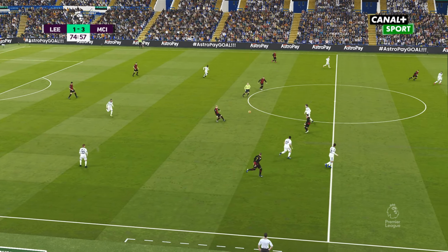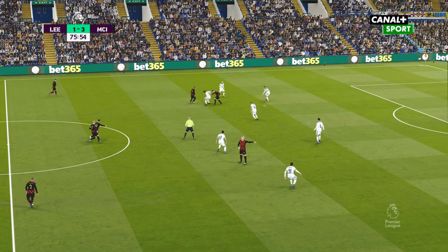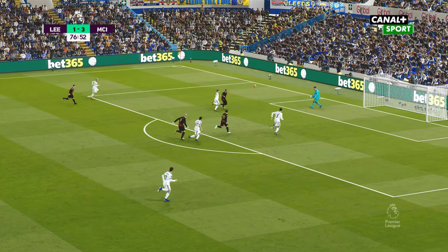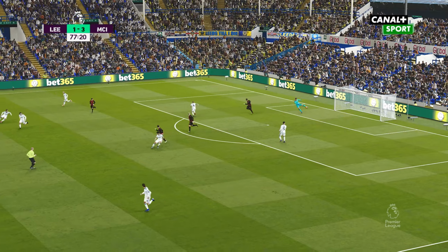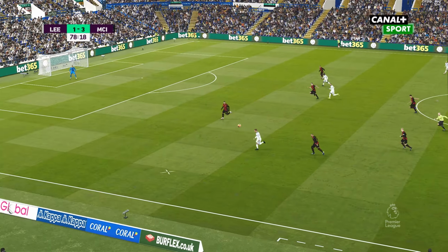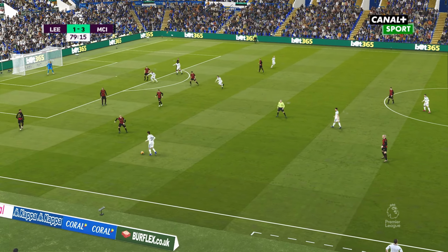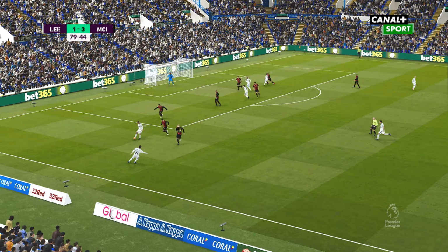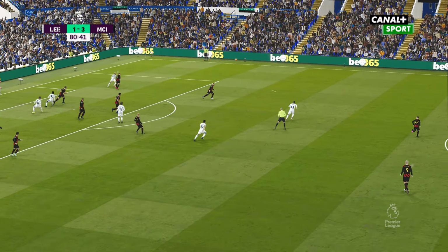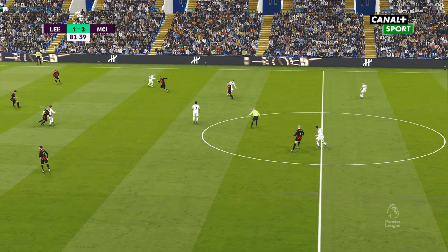Kyle Walker. Foden. João Cancelo hoists it high. Goalkeeper's ball. And there's a long ball. Harrison provides an outlet. Tries lifting it over. João Cancelo knocks it away. And they've got it back as soon as they gave it away.